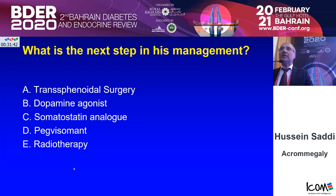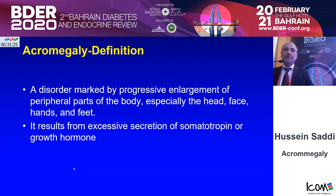Who will go for A, B, C, D, or E? All of these are acceptable treatment recommendations, but the first thing that you need to do is surgically remove the tumor, if you can.